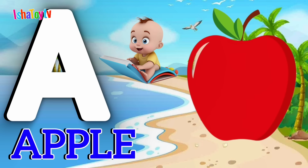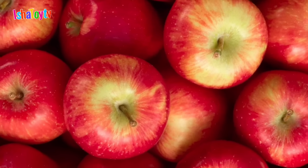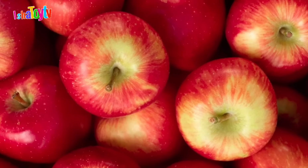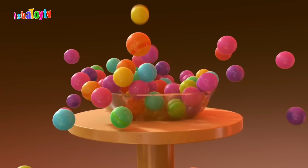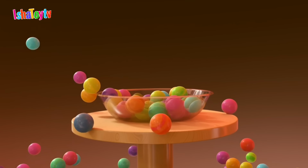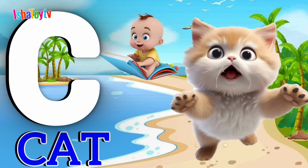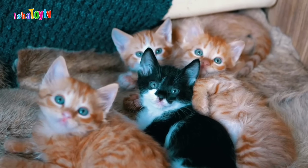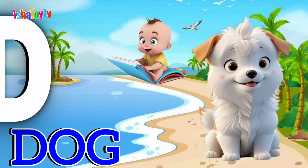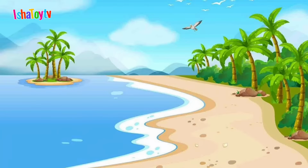A for apple. A for apple. B for ball. B for ball. C for cat. C for cat. D for dog. D for dog.